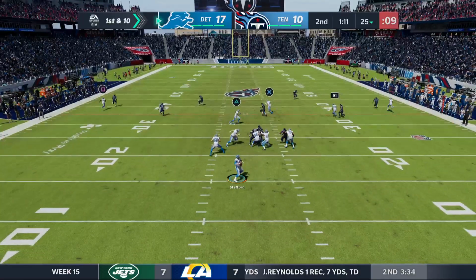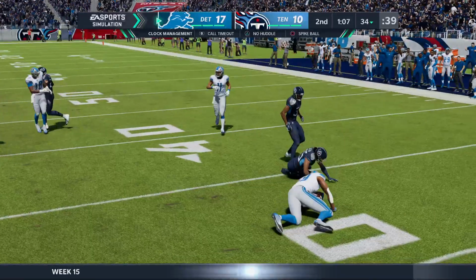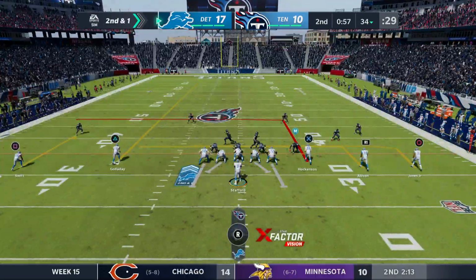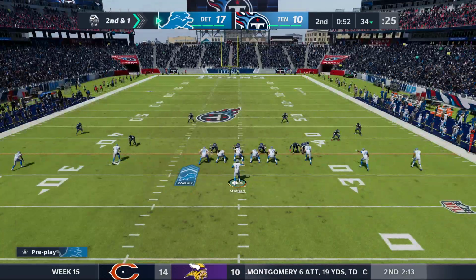On 1st and 10, Stafford. Open man is Golladay, complete. And he's going to get a solid gain of 9 before being brought down. 2nd and right at a yard. 2nd and a yard at the 34-yard line.